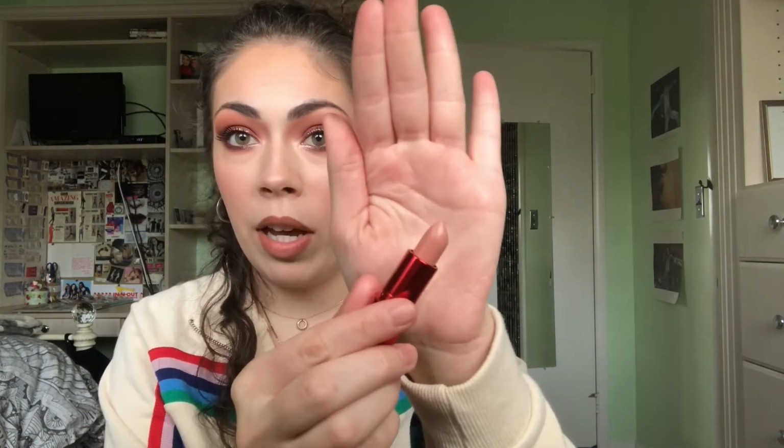I'm taking the MAC and Patrick Star lipstick from their holiday collection in the shade Peachy Peter. And this is a gorgeous, really pale nude lipstick. It's kind of like MAC Myth, but it's a bit warmer. I'm gonna go in with Cork again. I'm gonna just define the outer edges of my lips. Then I'm gonna go with the Dose of Colors Barely There lip gloss.